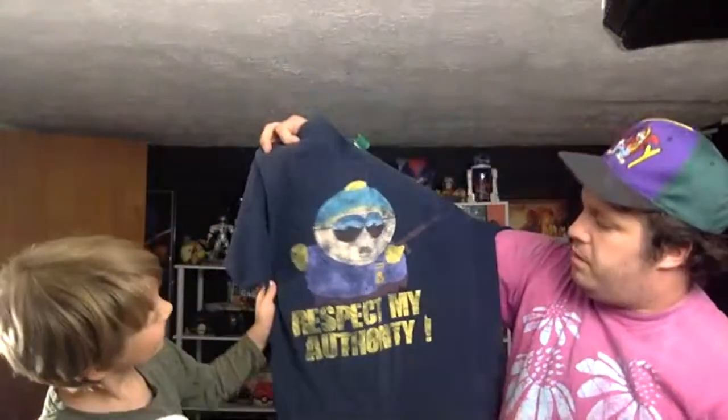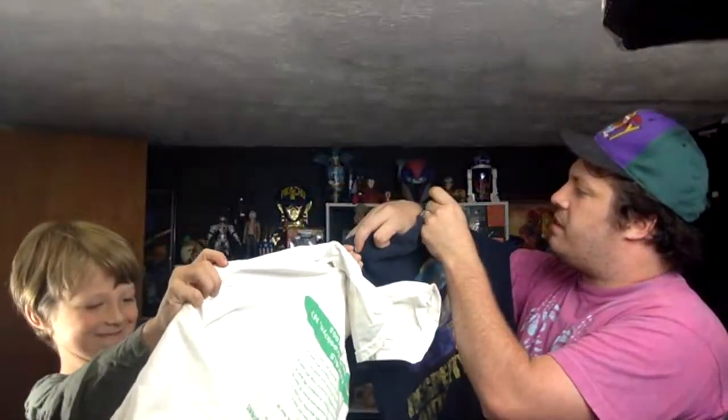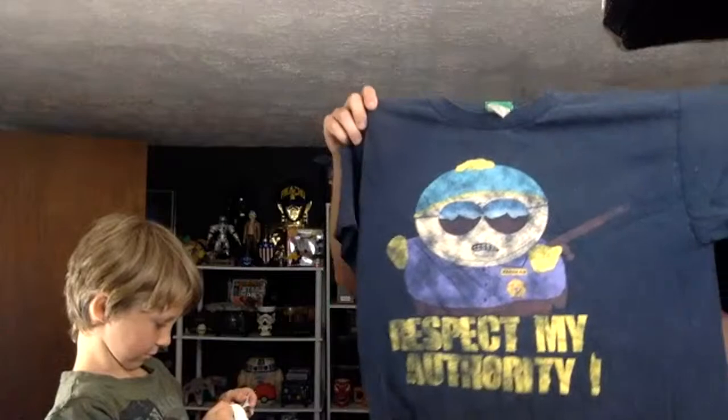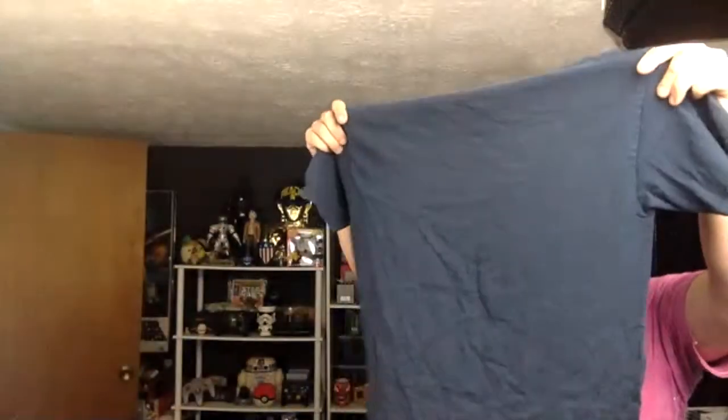Here we go. Our first banger. We got a South Park t-shirt. Oh. I'm not from 2007, so not. And super. Look at this. Yeah, I see it. Oh yeah, that's cool. Not crazy, not old, but these are still fairly desirable. I cannot tell a size. It feels a little bit small, maybe a medium. But respect my authority, Cartman there. I've gotten a couple of those t-shirts. South Park t-shirts tend to do pretty good.